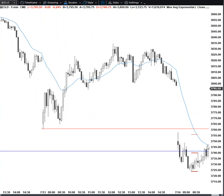Breakout attempt above this bear flag. Now you can call it a wedge, 1, 2, 3. Failed breakout of the moving average. Double top here. Maybe a triangle, 1, 2. Either way, again, probably going sideways.